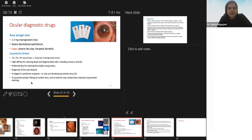There are other dyes that come impregnated in strips, and one of the most commonly used dyes in patients with viral keratitis is the rose Bengal stain. The strip is usually impregnated with 1.3 milligrams of rose Bengal. The problem with rose Bengal dye is that it causes immense stinging. So before putting rose Bengal dye, a topical anesthetic such as proparacaine is instilled in the eye, and after that, rose Bengal stain is put. It stains the devitalized epithelium. As you can see here, there is a bright pink strand of devitalized epithelium. This is used in patients with severe dry eye and in herpetic keratitis.